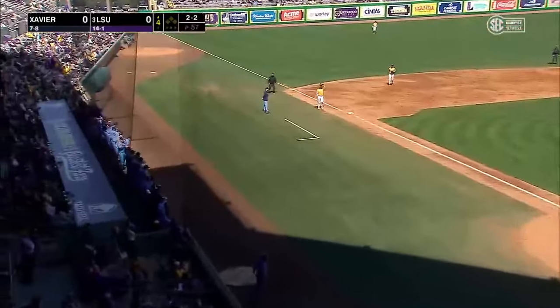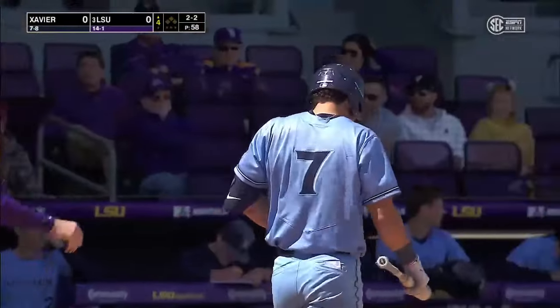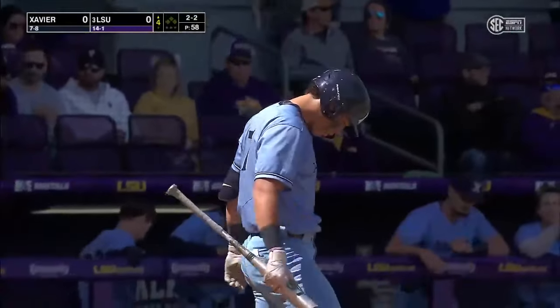Waxman pops this one up and out of play. By the way, the train is still moving. It's a pretty lengthy one, the 108 right on time.